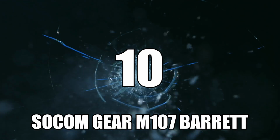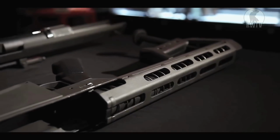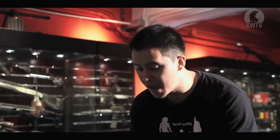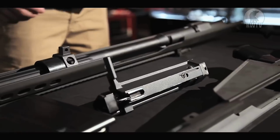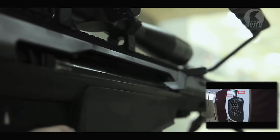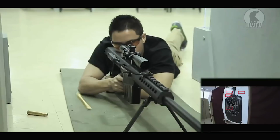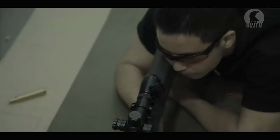Number 10, the Socom Gear M107 Barrett. What better way to start off our list than starting with the biggest and baddest CO2 airsoft gun probably ever made. The Socom Gear Barrett M107 is every airsoft enthusiast's wet dream. It was shell ejecting and operated exactly as the real one. If you wanted your very own Barrett, this is it.